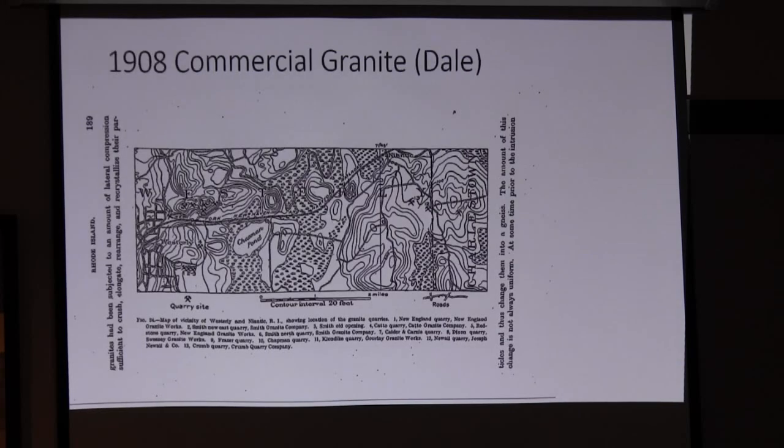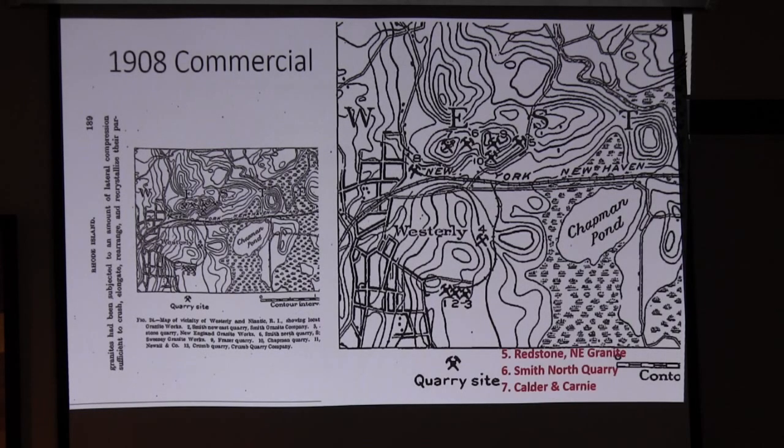Dale has a map showing quarry locations, and if I blow up north of the railroad, you see numbers 5 through 10 between Old Hopkinton Road on the right and High Street on the left. 5 is Redstone Quarry from New England Granite. 6 is Smith North Quarry.